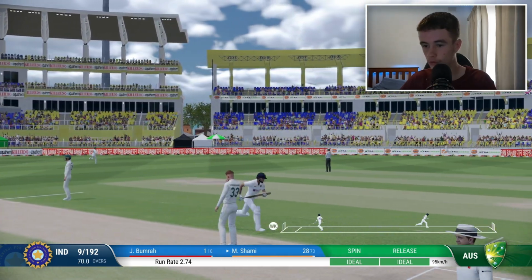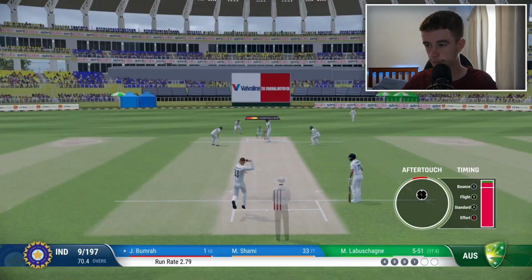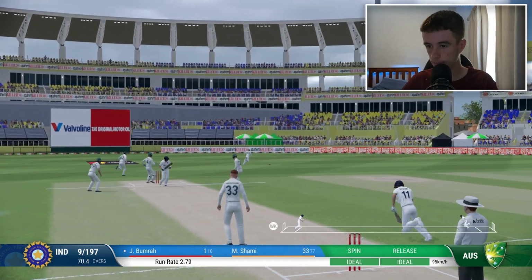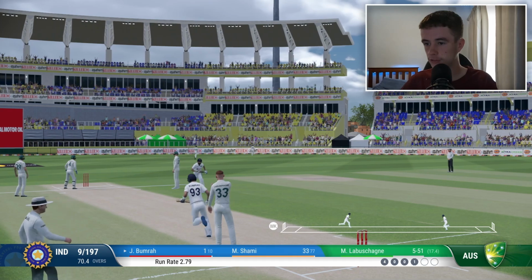Not too much with that one. That's been hooked around the corner. Shami saw that one coming from a mile away. Pounced on it. Went for four. Oh, no. Don't say that's going to go for four. Get there. Get there, Steven Smith. Get there.